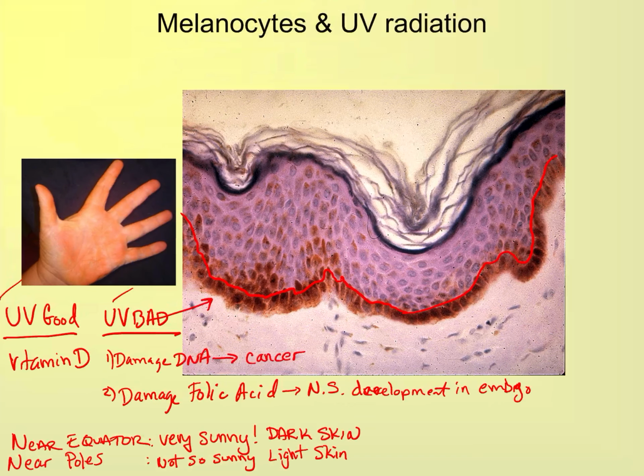Then conversely, you can have very light people, like if your ancestors are from Scotland and Ireland and you come to Los Angeles, you're very pale because where you evolved, you needed all the UV radiation as much as possible. And so you're going to be really at risk for sun damage, right? And UV DNA damage because you don't have the mechanism in place to protect yourself, which is where tanning comes in. So what is tanning?